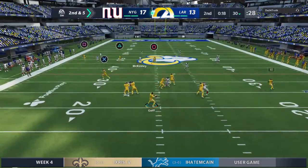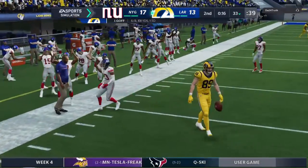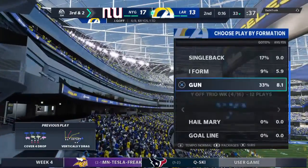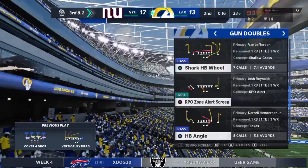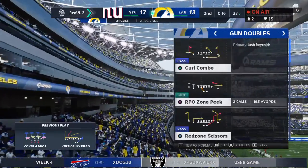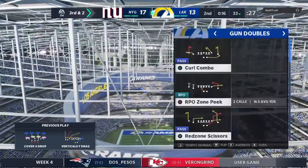After the run, Goff going to throw. Gets this into the hands of the tight end, Higbee. And he'll be out of bounds across the 30-yard line. That was an okay hookup there with his tight end, but unfortunately, they didn't get the kind of yards they had hoped for. That's going to bring up third down.